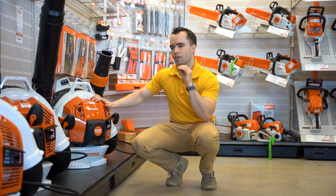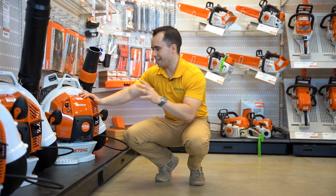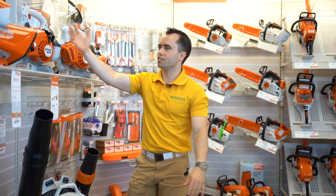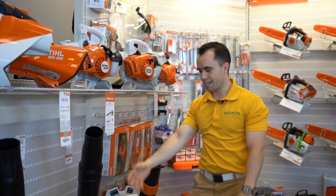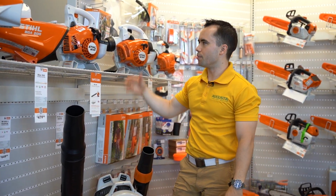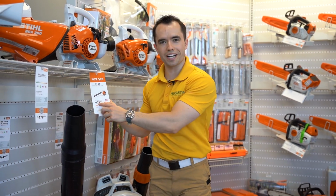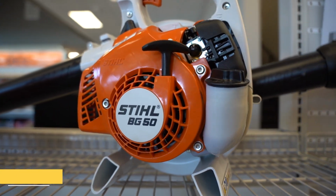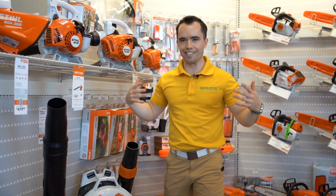Now, this is the thing we gotta compare: is it worth the extra power that this brings compared to this unit? Obviously, you can tell this is not gonna be as powerful as the big backpack blower. But this one's only gonna cost you literally $129. I could buy 5 of these units for the price of this one. So the question is, is it worth it?